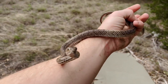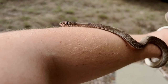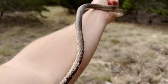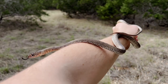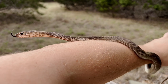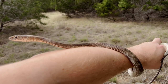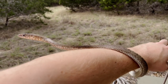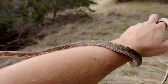Look how curious and just in tune there. Great eyesight on these, unlike a lot of other snake species. Masticophis are really have good eyesight. They have an interesting diet too. They'll eat a large array of animals, rodents, lizards, and even other snakes. I've seen it documented a few times where they'll actually go after other snakes and consume them, but this is still a young one. They get quite a bit larger.